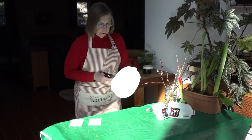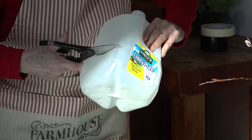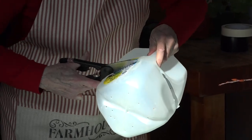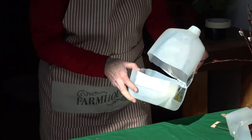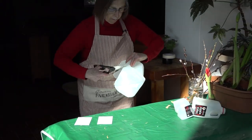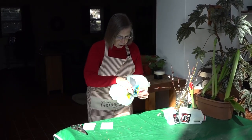The garden club did this at the library at the end of February or the end of January, and we had a nice turnout of people planting some of the native plants. It works very well for perennial plants or native plants, and perennials are the ones that return each year.